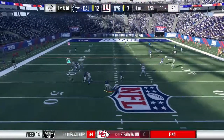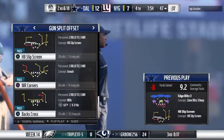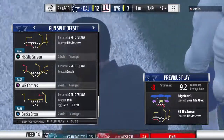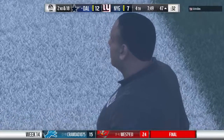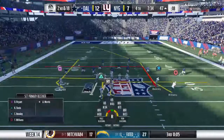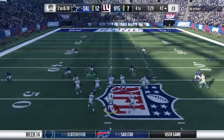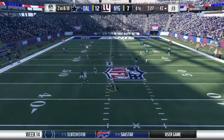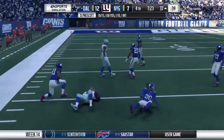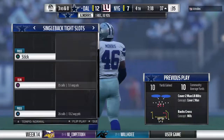On 1st and 10, Prescott. And no escaping this time as he'll go down. They got him for a sack. Jason Pierre-Paul is the one to get him, and that's sack number 7 for him on the year. Second down, Prescott. He dumps off to Morris. And he'll get it down on the play to the 37. They'll wind up getting 10 back as that sets him up for 3rd down.